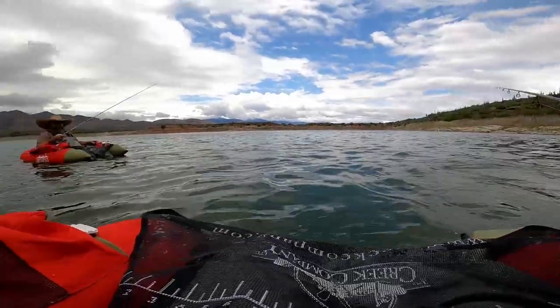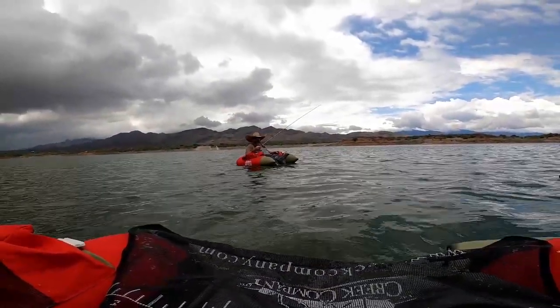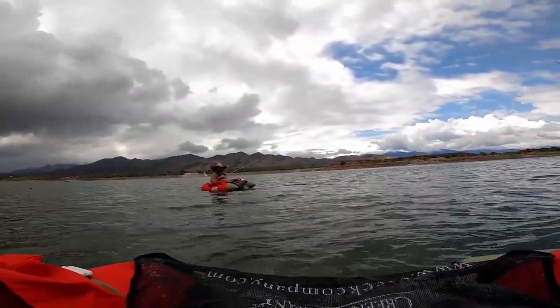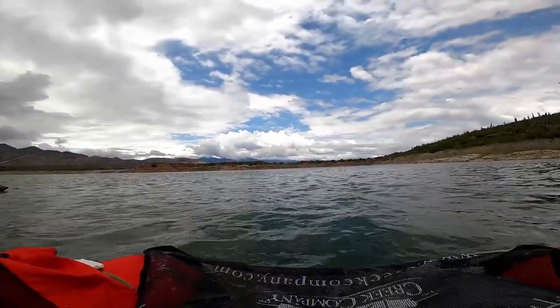So Dad, you've caught 10 plus pound bass out of float tubes, right? Yeah. How crazy is that fight? It's awesome. But my big bass was 13. It was out of a float tube. Your 13 pounder out of a float tube? Yeah. Night fishing, huh?